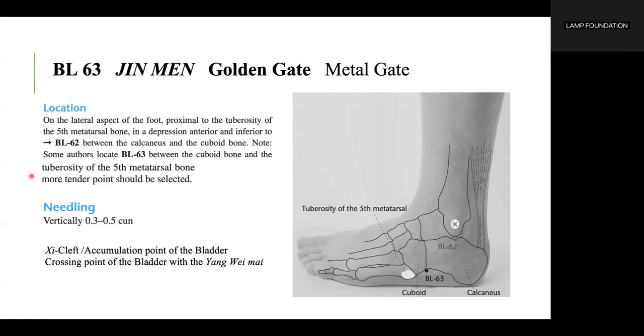Needling is vertical, 0.3 to 0.5 cun. When palpating along the lateral aspect of the foot, on the level of the border of the red and white skin, a bony structure can be felt approximately at the midpoint of the foot. This is the tuberosity of the fifth metatarsal. Slightly proximal to it, towards the heel, you can palpate a depression between the calcaneus and the cuboid bone. There, locate Bladder 63. Bladder 64 is located distal, towards the toes, to the tuberosity of the fifth metatarsal bone.